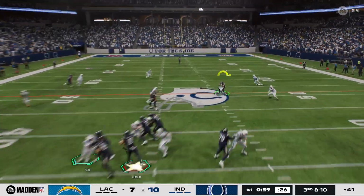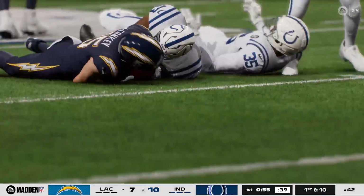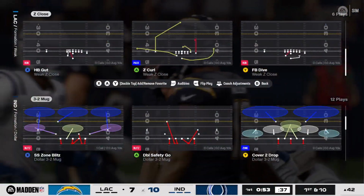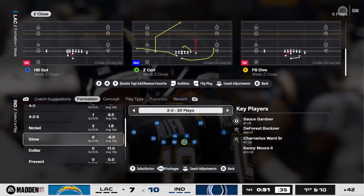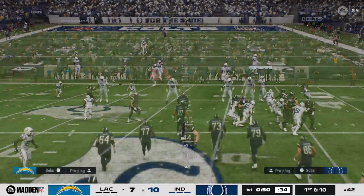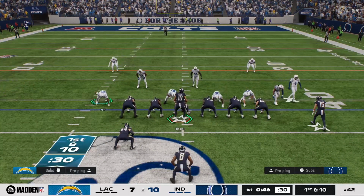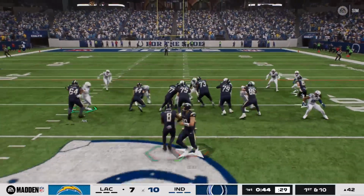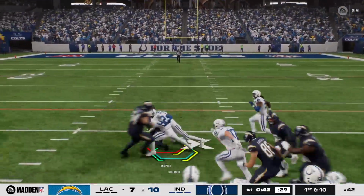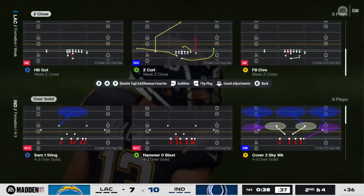Now it's Herbert, working the middle of the field, and he's got a man. Complete. And they'll get him to the ground, and he has another first down at the Colts 42. They give him 17 yards that time as that'll move the chains. Now from Colts territory, here's a first and 10 at the 42-yard line. It's a 6-yard gain on the ground, and that'll make it second and 4.